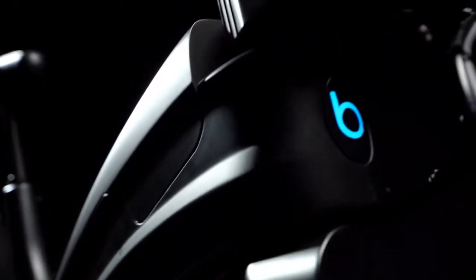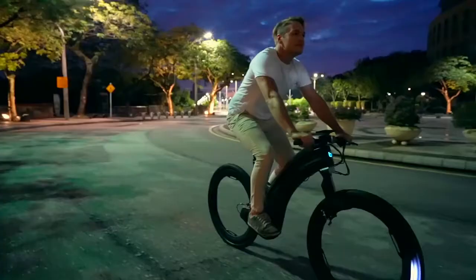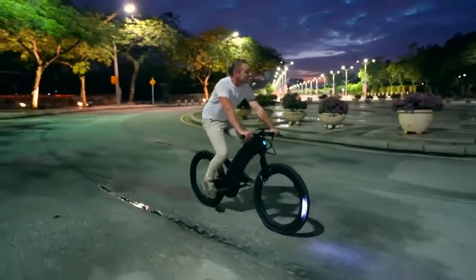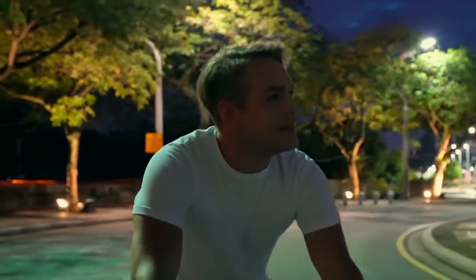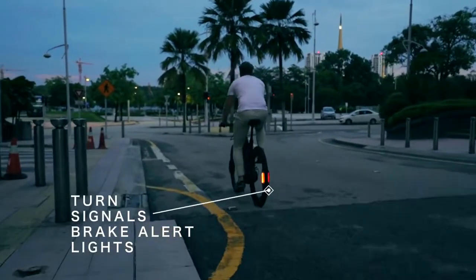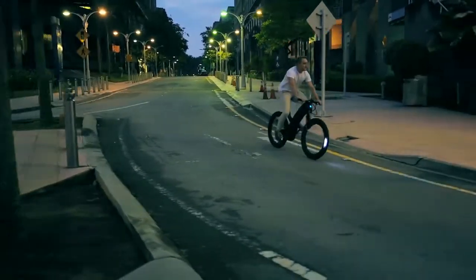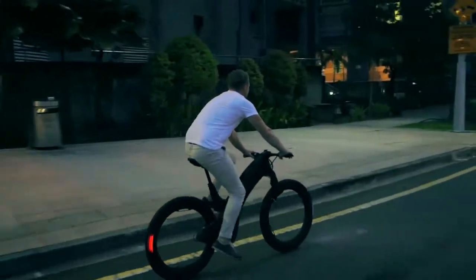The interplay between light and shadow is a key pillar of our design philosophy. Our designers worked hard to make Revo a piece of art that looks as amazing at night as it does during the day. And we've also equipped Revo with the technology to get you around safely at night, with automatic LED headlamps, integrated brake lights, and blinking turn signals. So, commute in style with Revo. The hubless e-bike that's wonderfully engineered to make every ride exceptional.